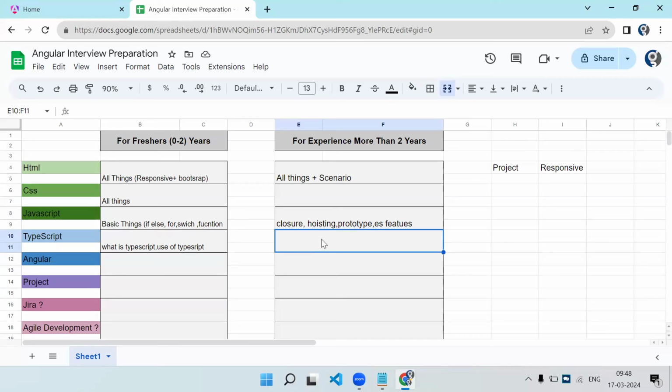Same thing, like TypeScript types, TypeScript supports OOPS features. So what are the OOPS features TypeScript supports? Correct. This type of thing they will ask if you are going as an experienced developer. Now, if you have seen, I'm talking about all the experienced things, more than 2 years. When it comes to Angular, if you are appearing with 2 years or 3 years or 4 years or 5 years or even 8 or 10 years, the basic questions are the same.